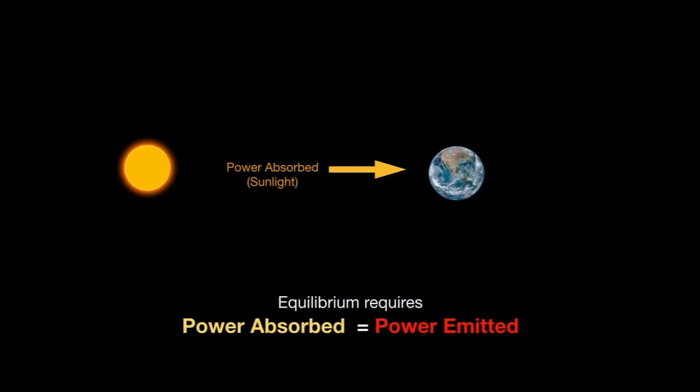Okay, now let's figure out why the Earth is the temperature that it is. We're absorbing sunlight all the time. Okay, the sunlight is coming. The sun, by the way, is a black body. It's emitting an awful lot like a black body at a high temperature, 5,000 Kelvin or something, and its sunlight is coming out to us, and it gets intercepted by the Earth.